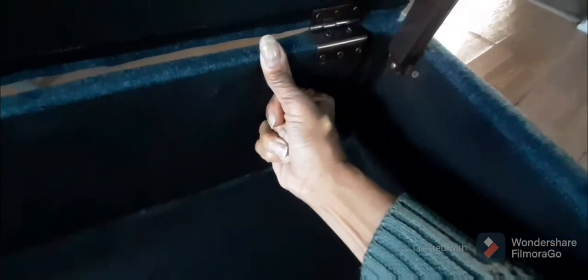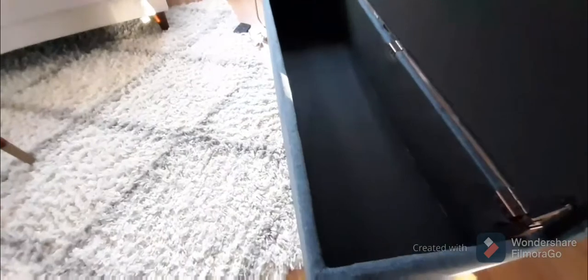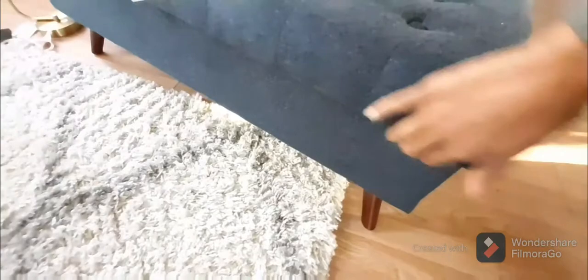Right here, if you push this back like so, it'll stay. On this side, it doesn't have that pushed in part. It does open all the way, and it does close, but when it closes it just has this little unevenness right here. But this part is going to be pushed up against the bed, and I'm going to have Mark fix this. We're just going to put a bracket here and there is no problem.